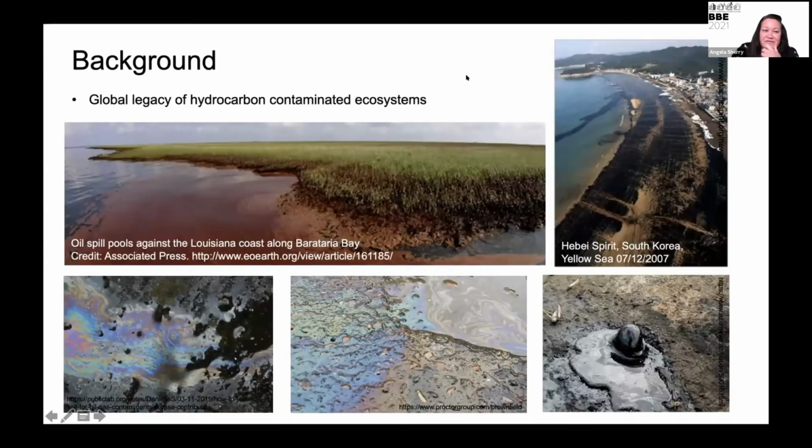So as we all know, there's a global legacy of hydrocarbon contaminated systems, and the study really focuses on tackling this issue. There's just a few images of oil pooling against the Louisiana coastline along Barataria Bay, which was from the Deepwater Horizon oil spill. There's also often other oil pollution and spills within the natural environment, both in terrestrial and aqueous systems in the oceans.